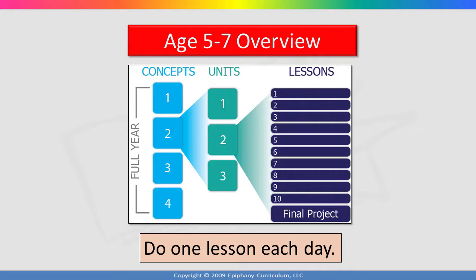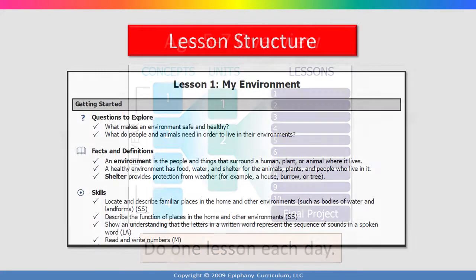Each unit ends with a culminating project where your child will synthesize the knowledge and skills he has gained in the unit. These projects are a great way to assess your child's understanding of the content and skills presented in the unit. This form of assessment is much more meaningful and insightful than a traditional test. Now let's look more closely at a lesson.